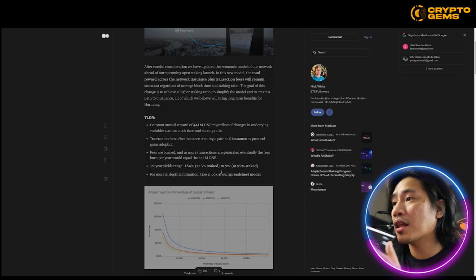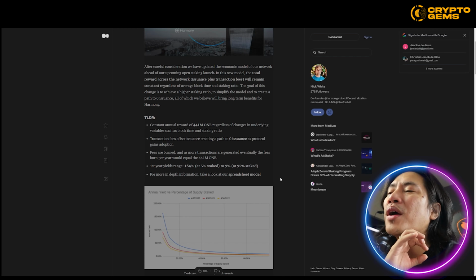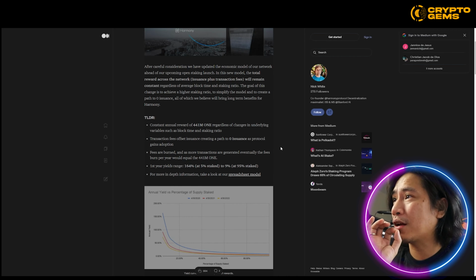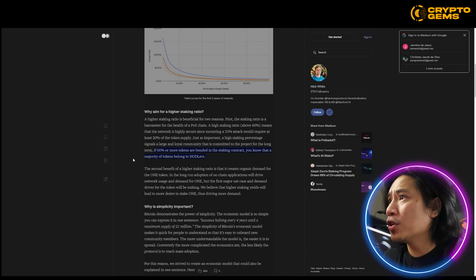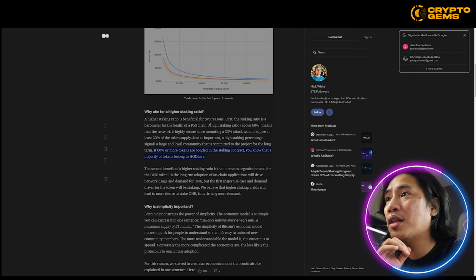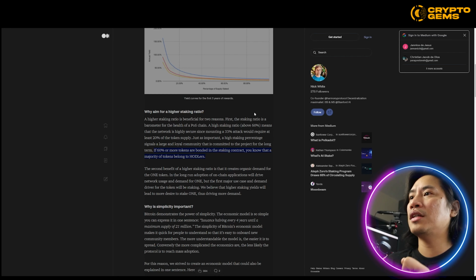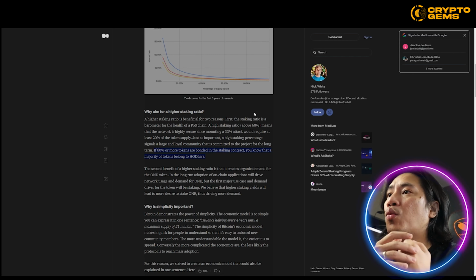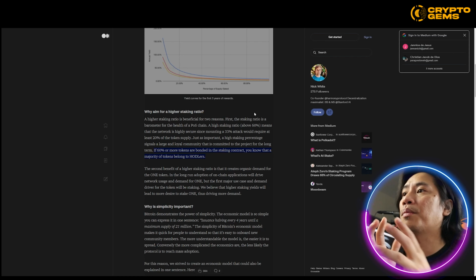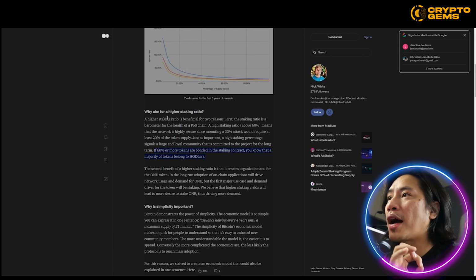You guys can go ahead and check that one out, especially for the ones, again, that are planning to invest or are already curious as to what the numbers are for Harmony. So why aim for a higher staking ratio? A higher staking ratio is beneficial for two reasons. First, the staking ratio is a barometer for the health of a POS chain. A high staking ratio above 60% means that the network is highly secure, since mounting a 33% attack would require at least 20% of the token supply. So that is more information about why you would aim for higher staking.